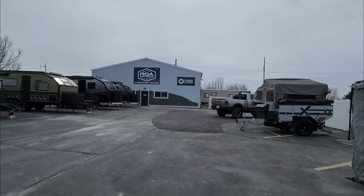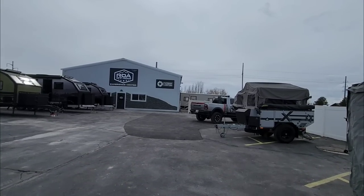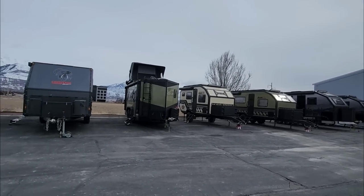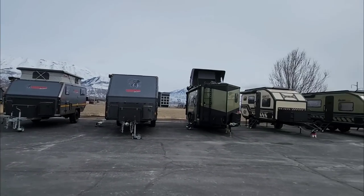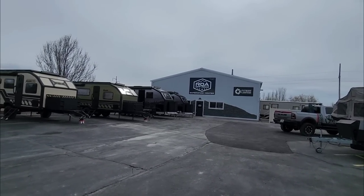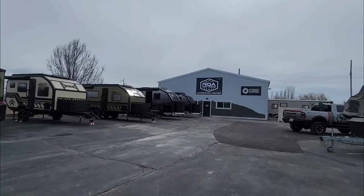What's going on, guys? So I am still out here at ROA Off Road at their experience center. And yeah, you need to check out the videos we've done out here, because just look at all these really awesome, true off-road rated RVs. And super cool. Most of these are relatively light. Some of them get a little heavy for a half ton truck, but for the most part, these are all pretty much half ton towable, except for a couple of them when fully loaded.